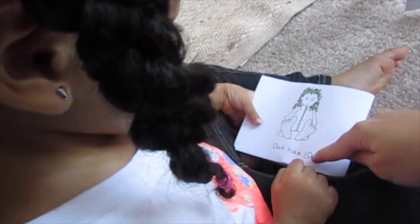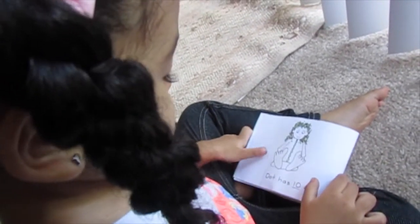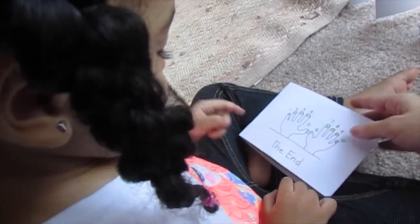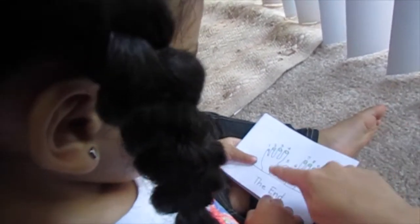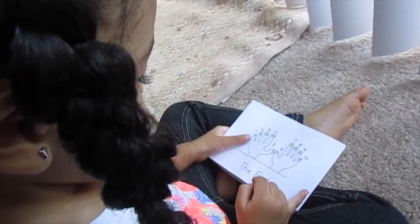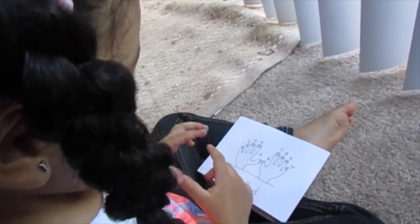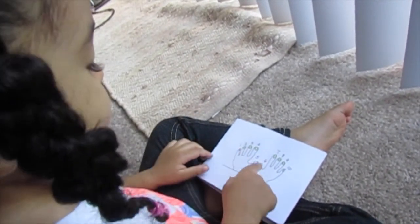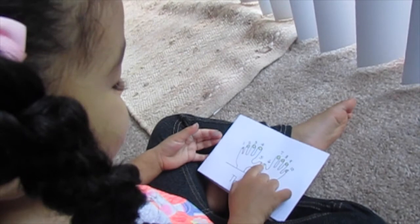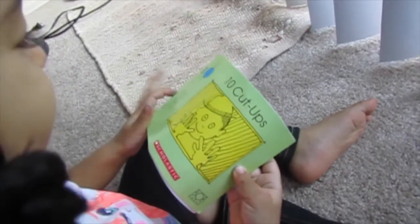Dot has, what number is that one? 10. Okay. Right here. And. And what's that one? The. And. And what are these? Hands. And how many fingers do we have on our hands? 1, 2, 3, 4, 5, 6, 7, 8, 9, 10. Good job. We have ten fingers, right? Good job, Mama. The end.